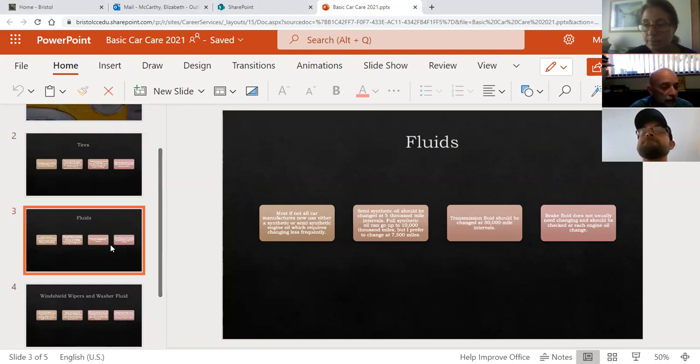So fluids. Most, if not all, manufacturers now use either a synthetic or semi-synthetic engine oil, which requires changing less frequently. Semi-synthetic oil should be changed at 5,000 mile intervals. Full synthetic oil can go up to 10,000 miles. I personally change them at 7,500. I've always been an advocate of oil changes, even before synthetic oil came about. The number was every 3,000 miles, and even then, I never waited till three. I usually went about 2,500. But 7,500 for full synthetic and 5,000 for semi-synthetic would certainly be sufficient.